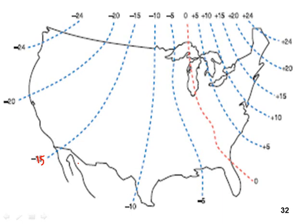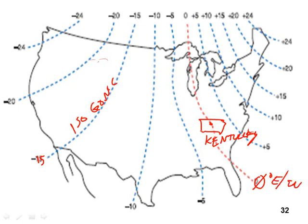All right, so you'll notice what's interesting. If these are isogonic lines, and I'm standing right here, and I'm not going to draw Kentucky, because I know Kentucky isn't Kentucky. There we go. If I'm standing on this isogonic line that relates to 0 degrees east, it's also 0 degrees west. That means that the straight line to the true North Pole is actually the same straight line to get to the magnetic North Pole. So you could argue that if you're standing on this line, there are 0 degrees of magnetic variation.